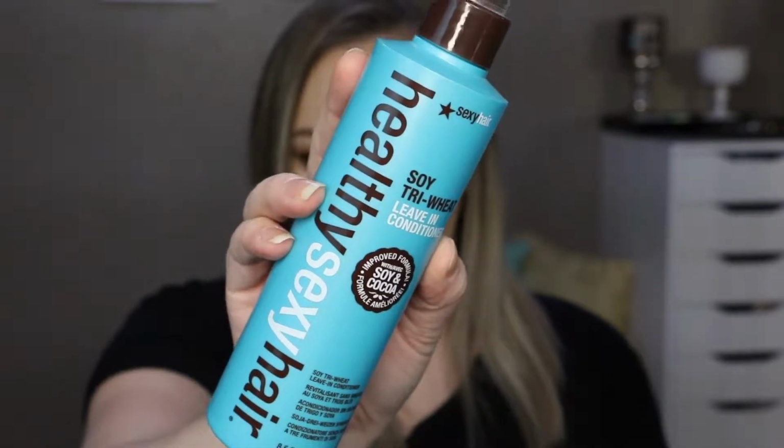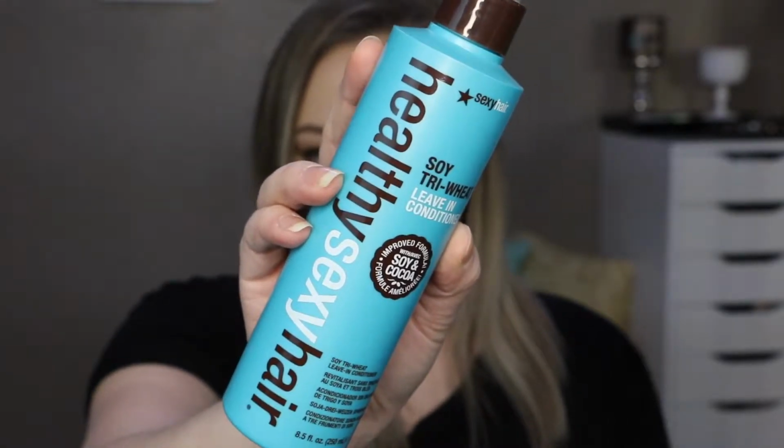And then the last favorite for this category is, I think everybody needs a really good leave-in conditioner. This one is by Healthy Sexy Hair. It is their soy tri-wheat leave-in conditioner. This stuff smells super good, and it is a really nice conditioner. It detangles really well. If that's your issue, with tangling after you wash it, this stuff helps so much. I would use this all the time at the salon to get through people's hair.